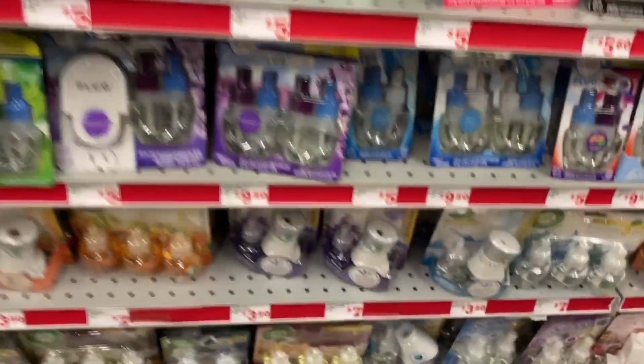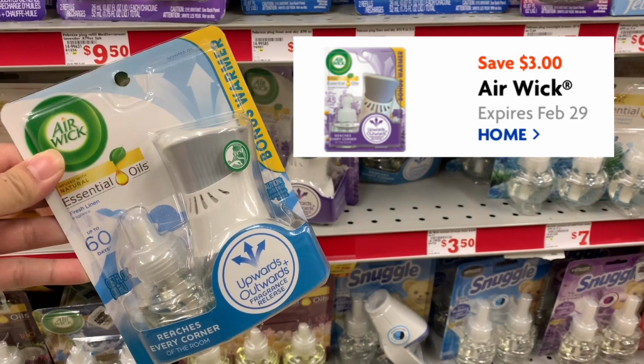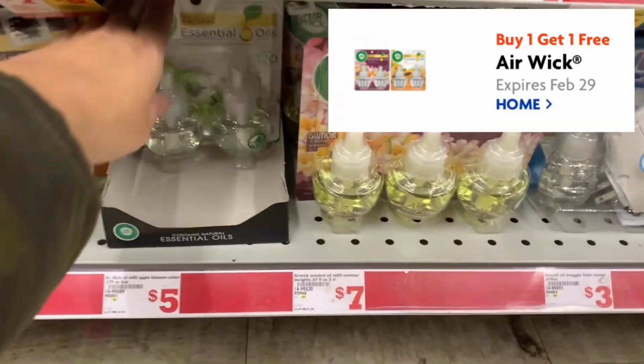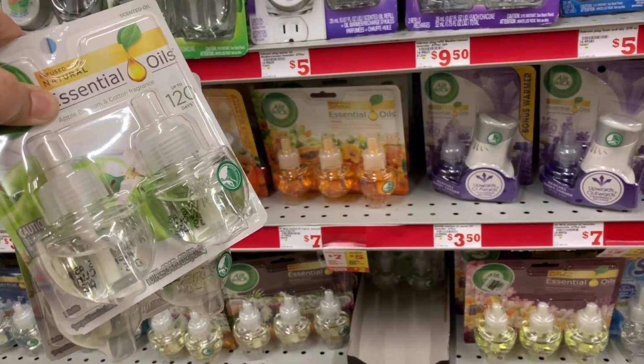Then now, of course, we're gonna grab our Airwick starter kit, $3.50, using that $3 digital. I'm gonna grab two Airwick oil refills, $5 each. We have that buy one get one free digital, so $5 each, buy one get one free digital.